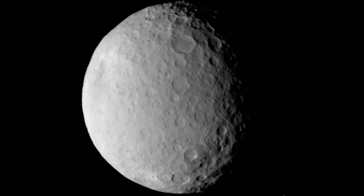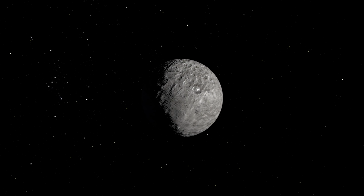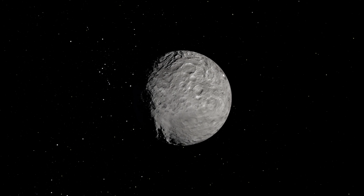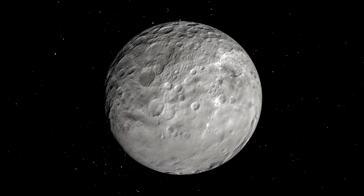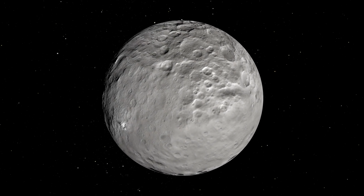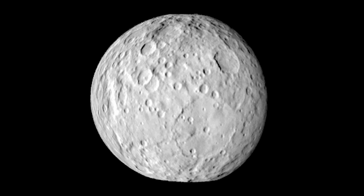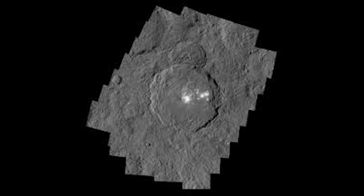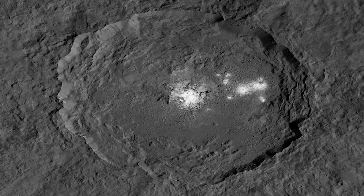Dawn also observed the scarred nature of Ceres up close, with craters littering the surface. Although, there aren't as many craters here as previously expected. Taking this into consideration and the bright spots I already mentioned, it became clear that Ceres is not as inactive and inert as we may have previously thought. Before we delve deeper into that, let's first give you some context.